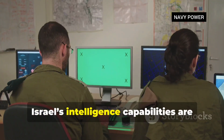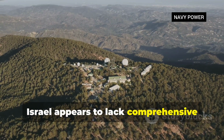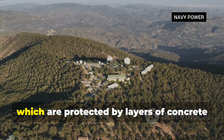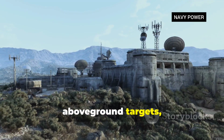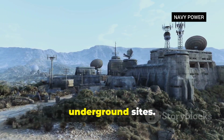However, Israel's intelligence capabilities are not without limitations. Israel appears to lack comprehensive information about the underground facilities at Fordo and Natanz, which are protected by layers of concrete and mountainous terrain. This explains why Israel focuses on above-ground targets as confirmed by the IAEA, rather than attempting to destroy the underground sites.